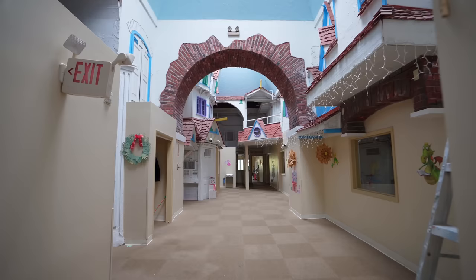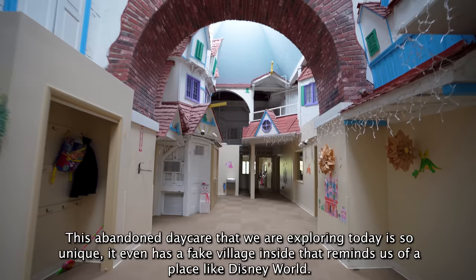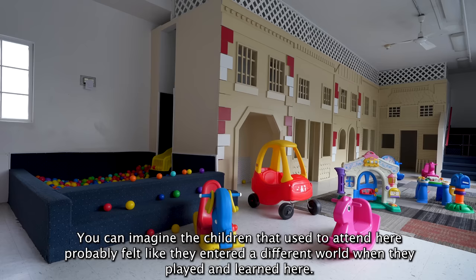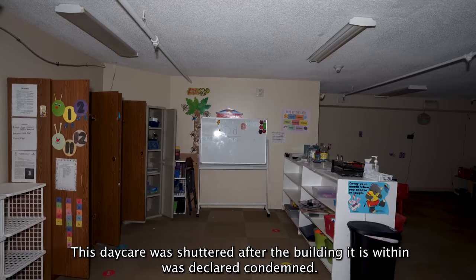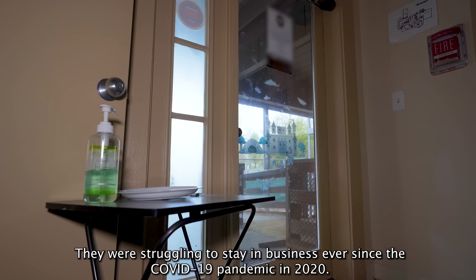This abandoned daycare that we are exploring today is so unique, it even has a fake village inside that reminds us of a place like Disney World. You can imagine the children that used to attend here probably felt like they entered a different world when they played and learned here. This daycare was shuttered after the building it is within was declared condemned. They were struggling to stay in business ever since the COVID-19 pandemic in 2020.